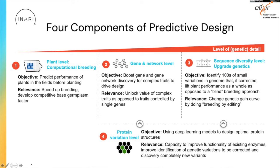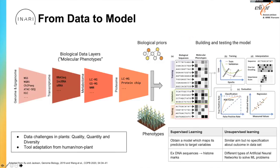And then last, but definitely not least, we also use deep learning models to design optimal protein structures. So these are protein structures that don't really exist yet in nature because evolution is taking a certain path. And we are redoing evolution over and over again in silico so that we can have novel proteins based on the original protein, but that have improved functionality. Okay, so I'll briefly touch on all of those in the next 10 minutes. All right, so next slide.